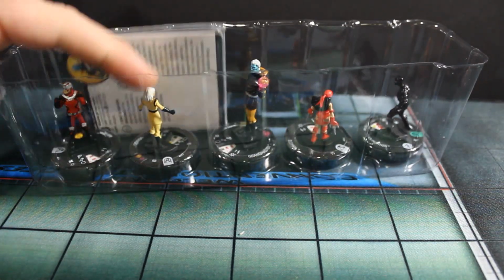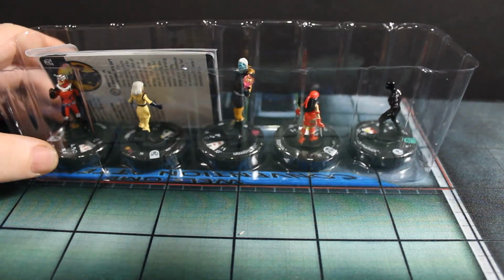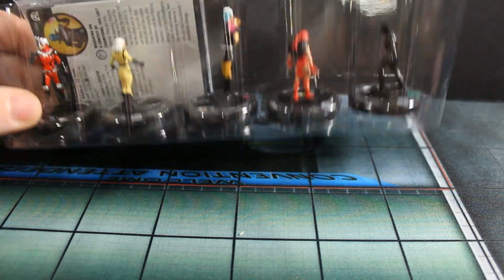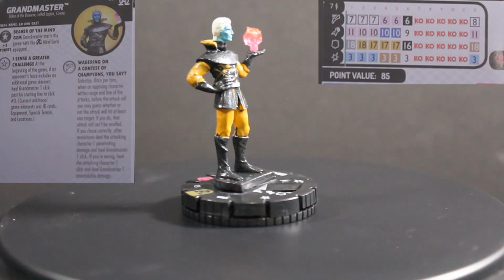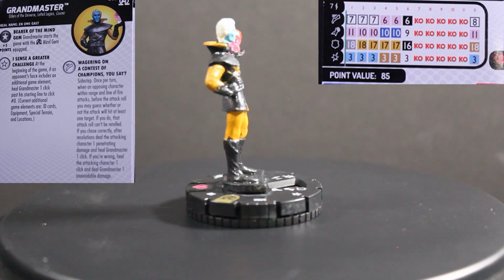Everybody should want at least 2 of these Voyagers. And this Ant-Man's actually not bad. Neither's Black Panther, so this is actually a really good booster. Grandmaster is number 65 in the set. He has the Elders of the Universe, Lethal Legion, and Cosmic keywords.